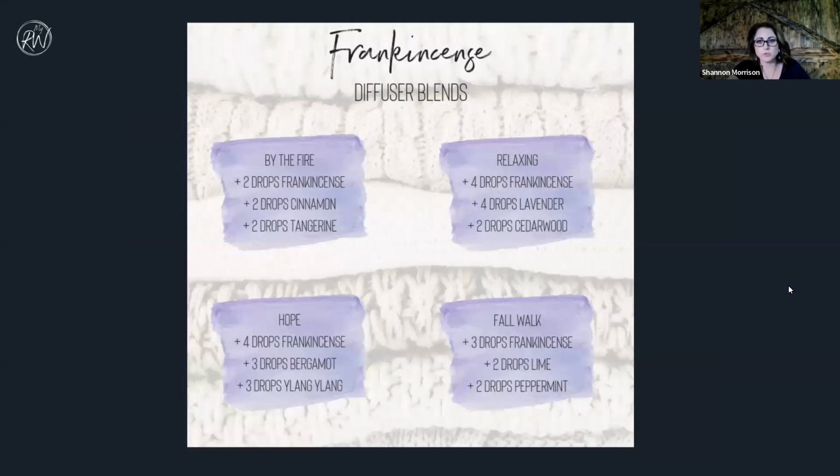Here are some really great diffuser blends. You guys can totally take a picture of this, and everybody might want to smile because it's going to be like taking a picture. Screenshot. Be your best self. No, just okay. These are really, really great.